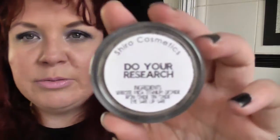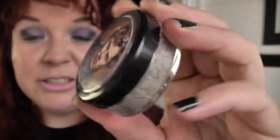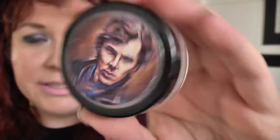And then this one, I've just been loving this one. I've been wearing this one. I've actually had these about 6 weeks, so I'm really sorry. I was hoping to get some more, but then I got into Colourpop and I haven't ordered any more yet, but I am going to order some more. This one's called Do Your Research. And again, it's just the same imagery. It's Benedict as Sherlock.